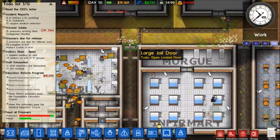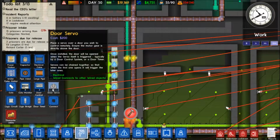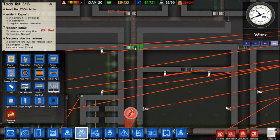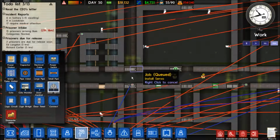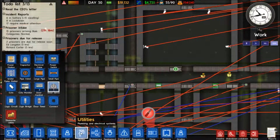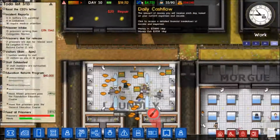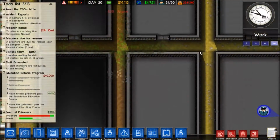There's prisoners waiting to get through. We're going to install these servos now as well. So I took the servos off the doors which no longer exist. So we're going to recycle those. Like so. And then they're going to be set up like all the other ones around the prison, that they're open at all times except sleep and lockdown.